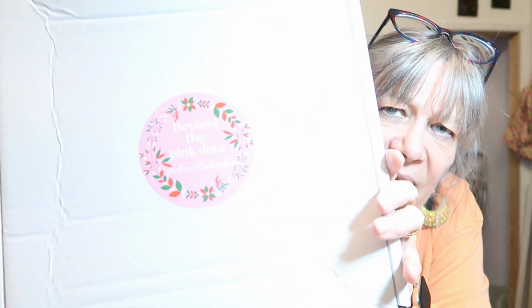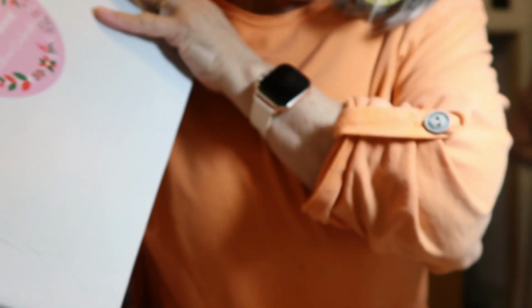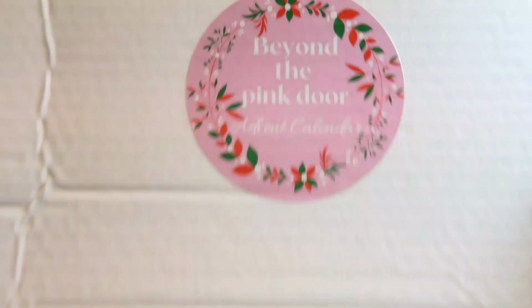Down the bin. I have my Advent 12 days Beyond the Pink Door. Beyond the Pink Door Advent Calendar. Now it's only a 12 days one because she didn't have the 24 left. It's sealed, so I'm not going to open it yet. So I don't know what's in it.